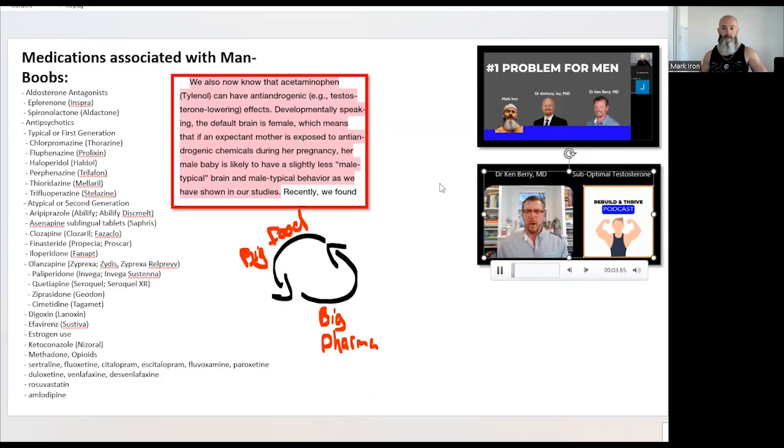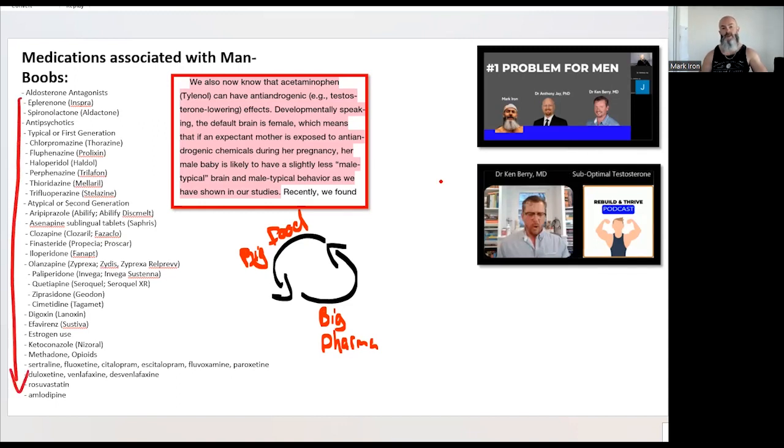And there's a long list of prescription medications that you might be taking from your doctor, your doctor that you trust, that could actually be plummeting your testosterone levels. I've got a YouTube video about it. So here's a short list. Big pharma drugs, keeping your testosterone down. Also things like Tylenol, they can lower testosterone. That's paracetamol in Australia. So you eat the big food, then you get pathologies, and then big pharma comes to the rescue, keeps you down, you feel like shit.